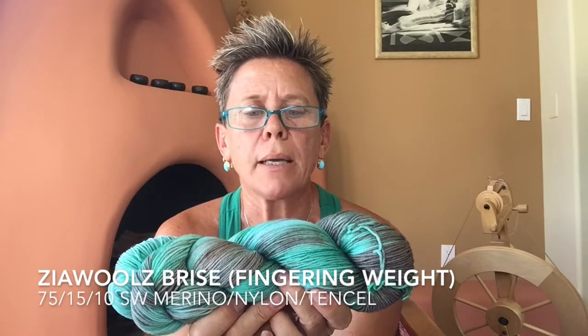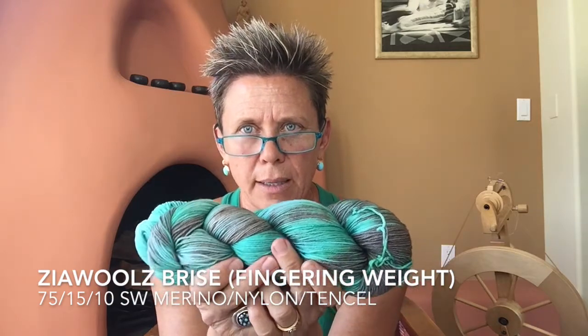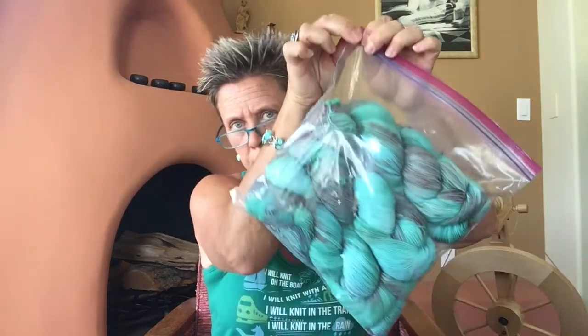But just so you know about this yarn, this is my new base, which is called Breeze. It is a yarn that has a content of Tencel, which makes it a little more drapey and maybe a little cooler also for our climate here. I don't know, I'll see how it wears. So colorway Monsoon, I like it very much, my colors. I have 3 skeins set aside, so I need to figure out what I will make with those.